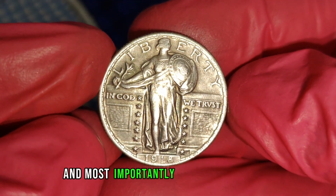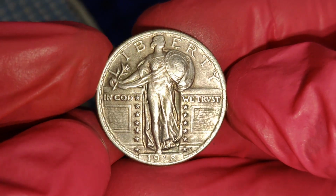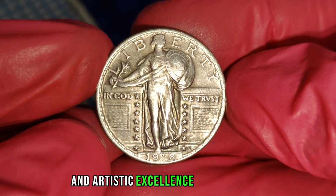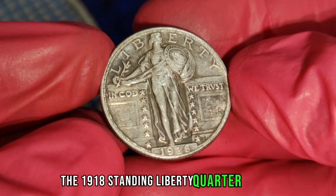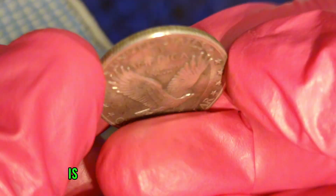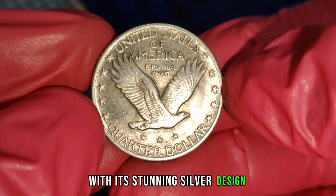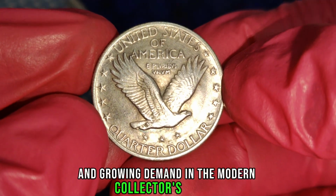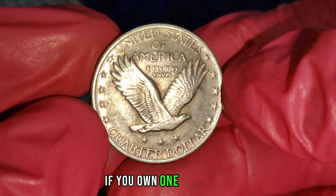And most importantly, know what you're holding. This is more than just a piece of silver. It is a living relic of American resilience and artistic excellence. In conclusion, the 1918 Standing Liberty Quarter Dollar without a mint mark is a powerhouse in the coin collecting world. With its stunning silver design, deep historical roots, and growing demand in the modern collector's market, this coin is a true treasure. If you own one, cherish it.